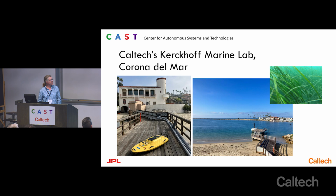So the work that we're doing is based at Caltech's Marine Lab down in Corona del Mar. Kerckhoff Marine Lab was founded in 1930. It was part of what brought Thomas Hunt Morgan to Caltech to found the biology division. And since then, it's been involved in a lot of different studies, and right now one of the main things that is happening down there is this seagrass project.